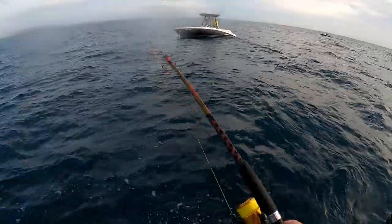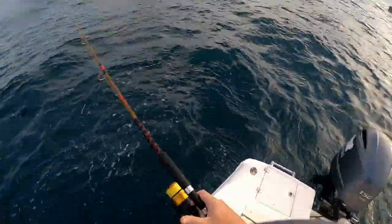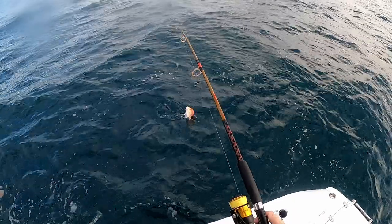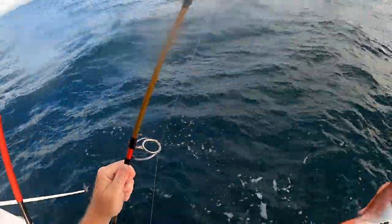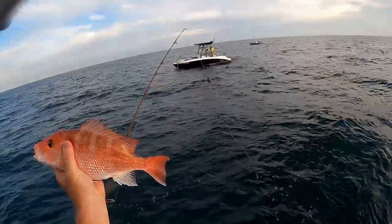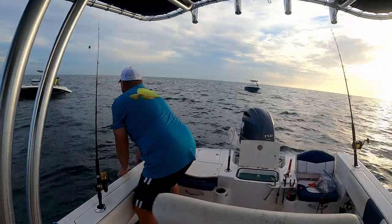There we go, got him. This one's a little bit bigger. A little bigger. I may need the net for this one. There you go. Got a red. What do you got over there? This guy's a little too small for me. I said 20, we're gonna measure him. He's 14, so we're looking for about 6 more inches. Go down, buddy. What you got there, another shark?